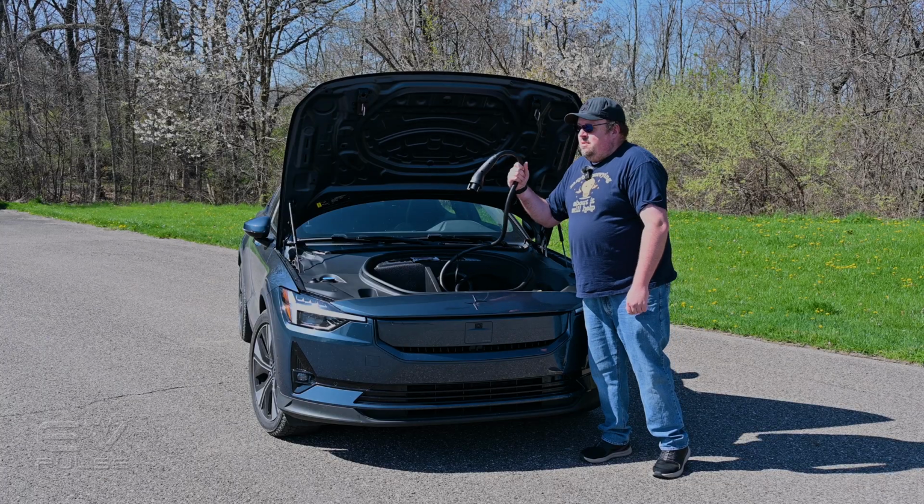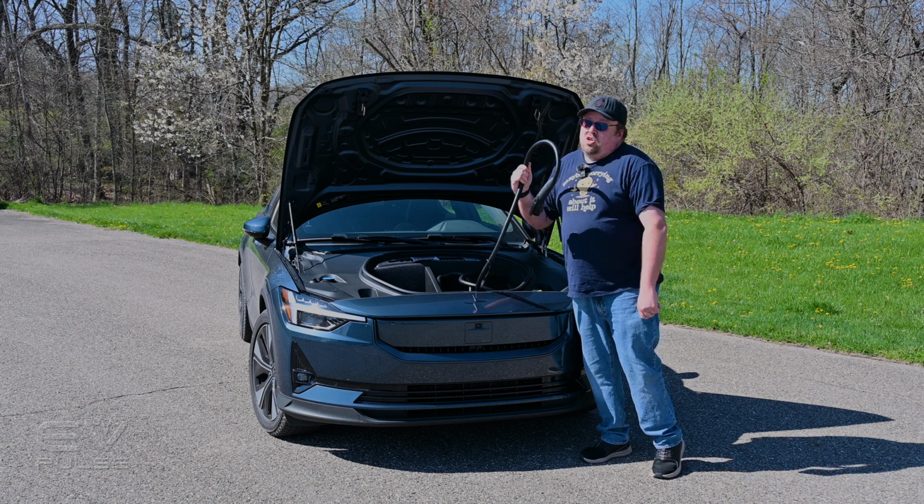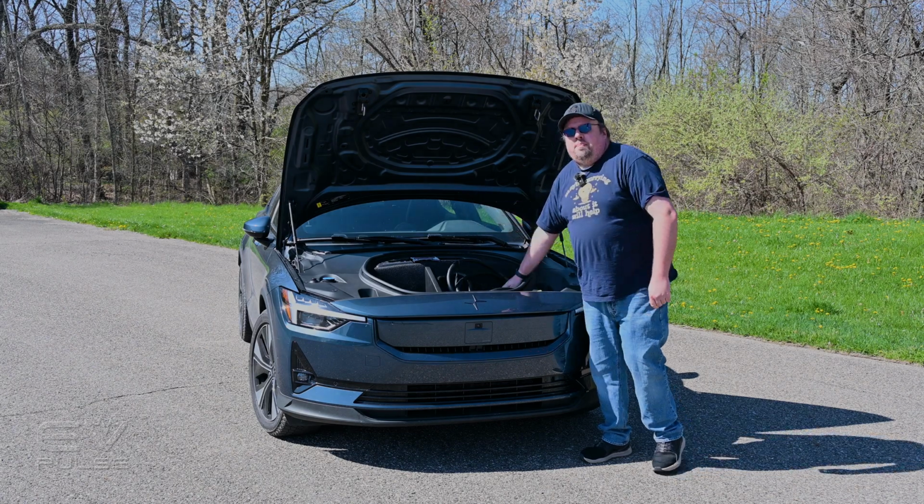And it even comes with a level 2 charging cable that's nice and thick and sturdy. Kia doesn't ship these with your car anymore, so it's nice to see it as an option. And this is a great place to put it, right up front.